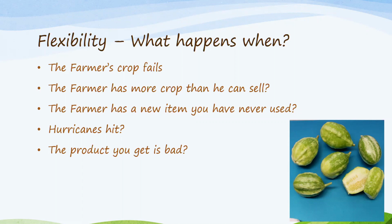What happens if a farmer has more crop than he can sell and he calls us up and says, I have tons and tons of this item? Then we call that an opportunity buy. And so we say, what kind of a deal can you make us on that product? And usually they can. And then we buy it and we rotate it into our menu in the summer.